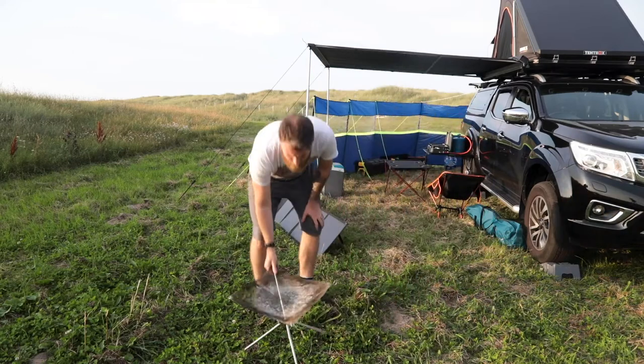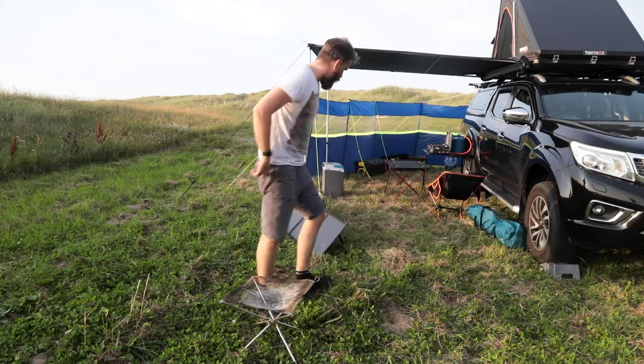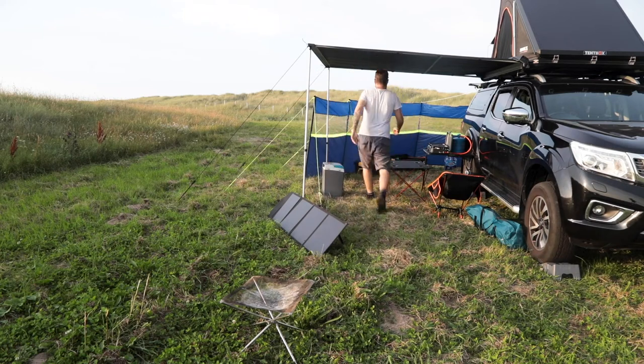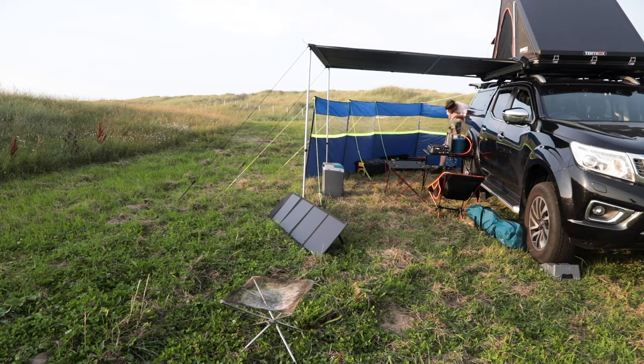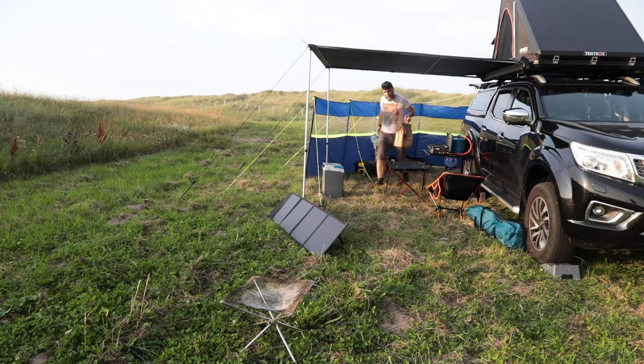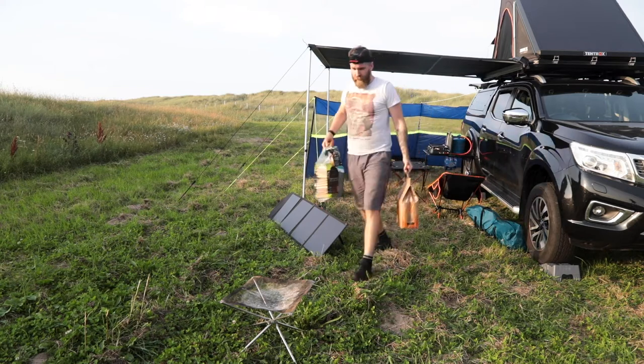So I've got my little fire pit set up here, guys. I'm going to set this up probably just here. I'll get that going now. Let's grab my little action cam. So what do I need? Fire ladders. Mattress. Do that mattress. So, I'll get this going.